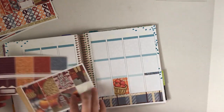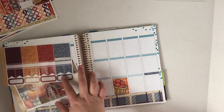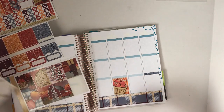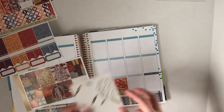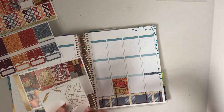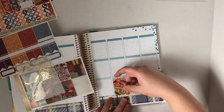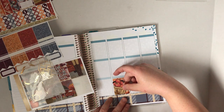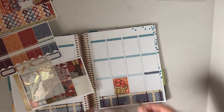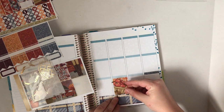Okay, and so then, was that one of the ones that, yes, I wanted to put this foil on the basket. So we're going to go ahead and put that now, before the header. The way I think I'm going to do this is kind of line up the corner in the bottom.